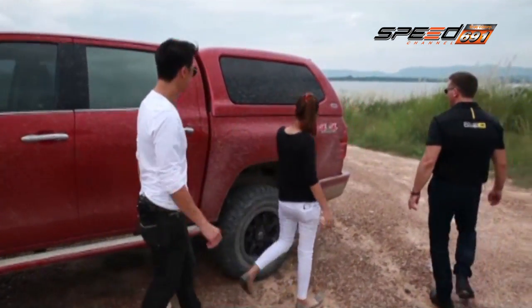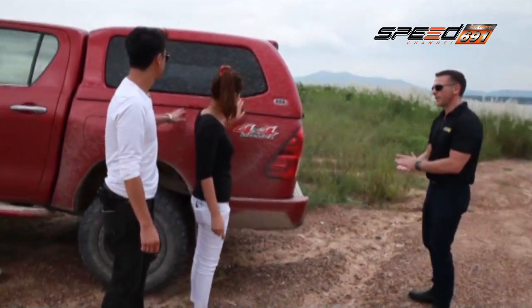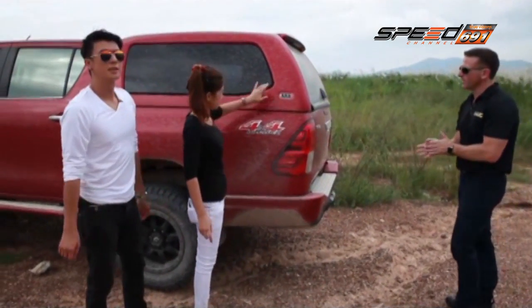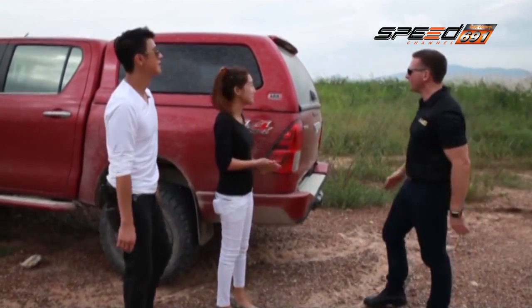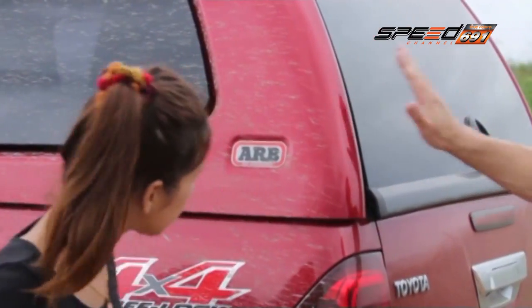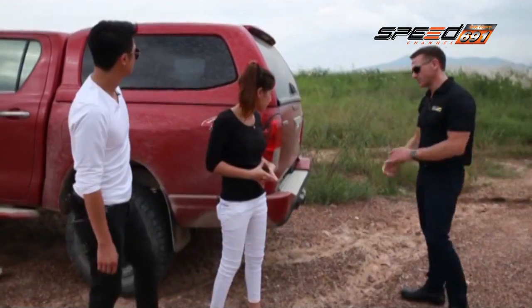here we have our Ascent canopy, which is our latest range of canopies. This is a good canopy with many different features. It's an ABS plastic canopy with a slam door with remote access.